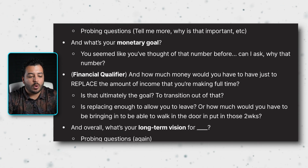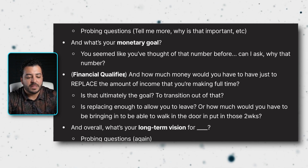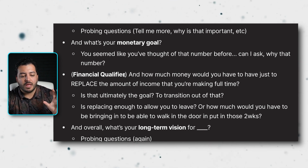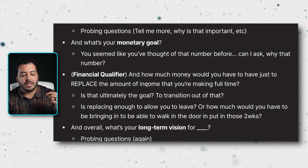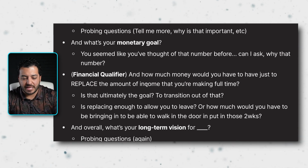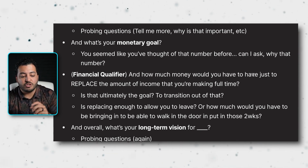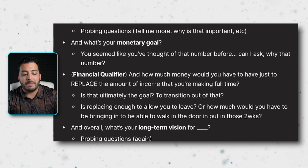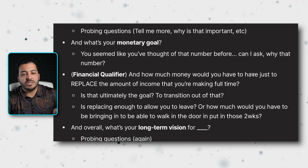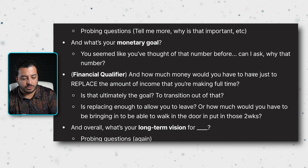So the next part here, financial qualifier. Again, this is only going to be pertinent if they're currently in a job, and you just have to figure out how much money they have. This is a much less invasive way of asking how much money they have, right? So you say, and how much money would you have to have just to replace the amount of income that you're making full time? So instead of asking how much money you're making, it's how much money you need to replace the money that you're making in order to do this full time.